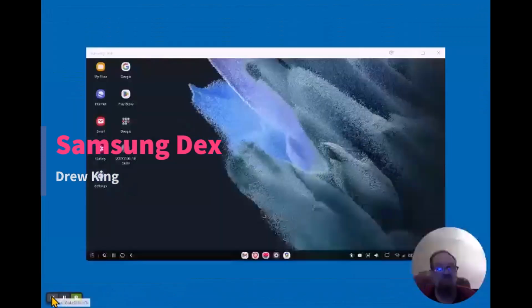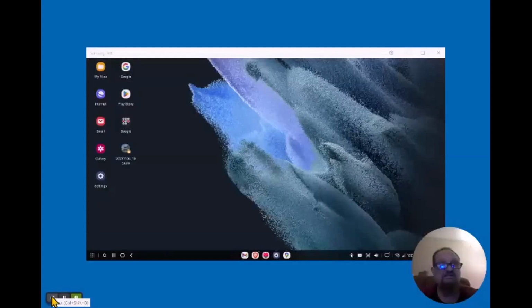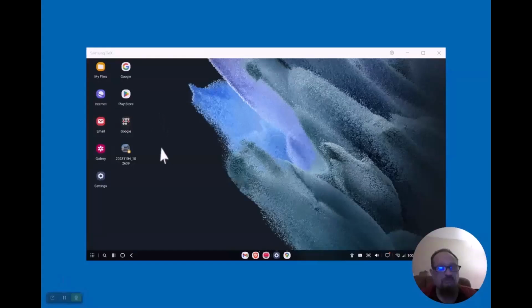Hello, this is an extremely brief introduction to a product called Samsung DeX. What Samsung DeX is, in this case, is a Windows app that connects via USB cable to your Samsung cell phone. And then you activate DeX on the phone and on Windows. And the end result is what you see here, this desktop. It essentially gives you what looks like a PC in a window on your PC screen or up on your TV if you want.